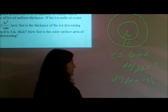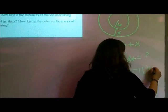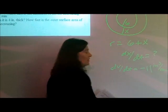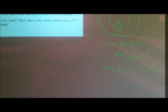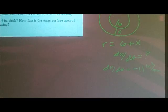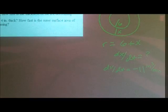Do they give us x? How fast is the thickness of the ice decreasing when it is 4 inches thick? So wouldn't x be 4? Oh, yes, it's going to be 4 at that particular time. Remember, we have to do the whole thing. You put in the 4 at the very end. So this is finding the general equation, if you didn't know the 4.